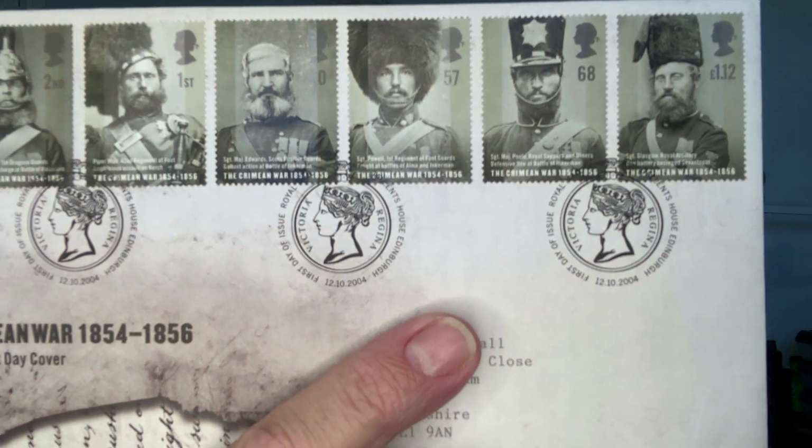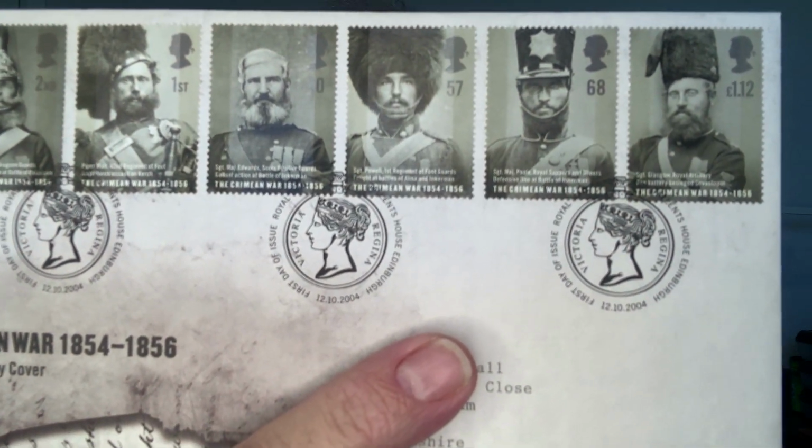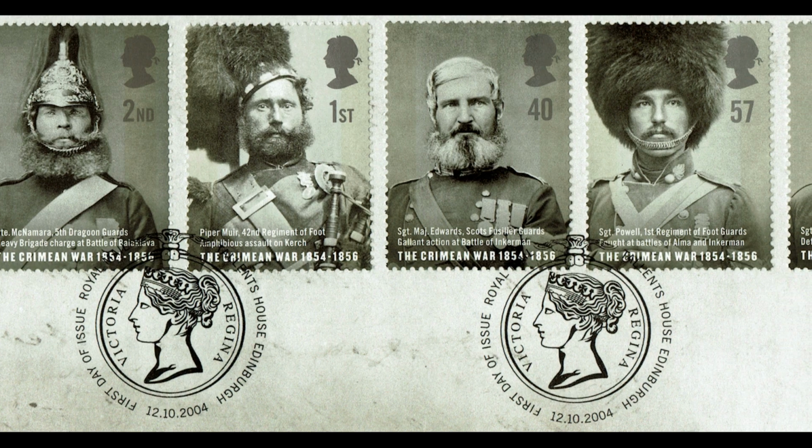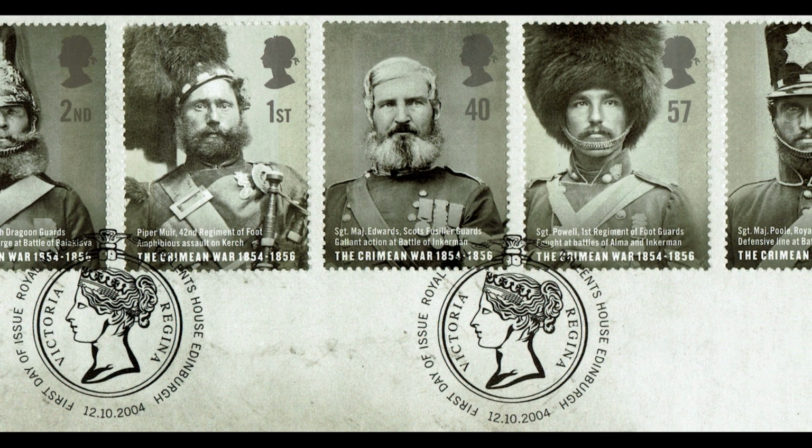And then the other item that Karen sent me was this really nice first day cover from 2004, depicting some early photographs of heroes of the Crimean War.